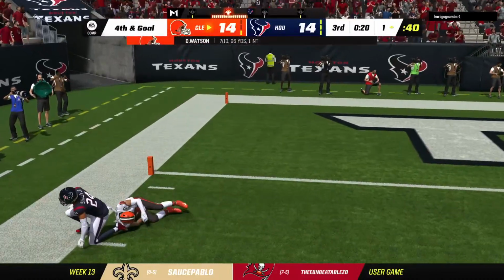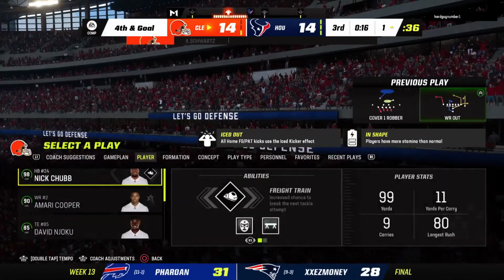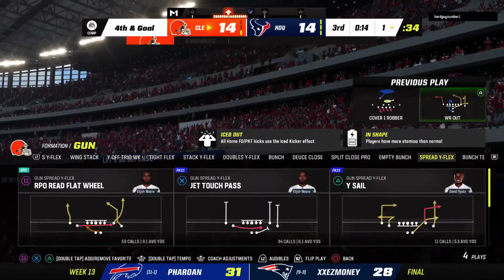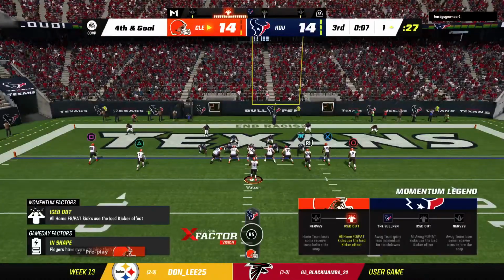Throwing the out route, incomplete. It's Schwartz. And he'll be brought down right on the edge of the goal line at the 1-yard line. A terrific job there to keep him out of the end zone. And now it'll be 4th and goal.